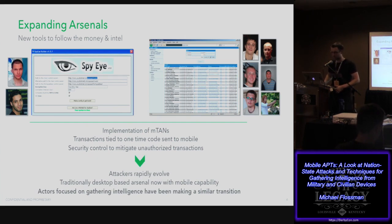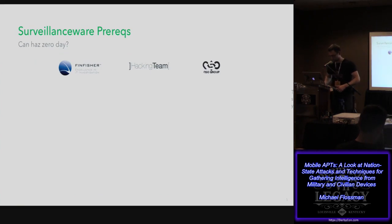But what we eventually saw was that these actors rapidly evolved and adapted. For SpyEye, they released a mobile counterpart, Spitmo, whose goal was to intercept these codes. And we saw the same thing from Zeus. The biggest thing is that not only are financial actors making that transition, we're also seeing actors that are interested in gathering intelligence making the same shift to mobile.